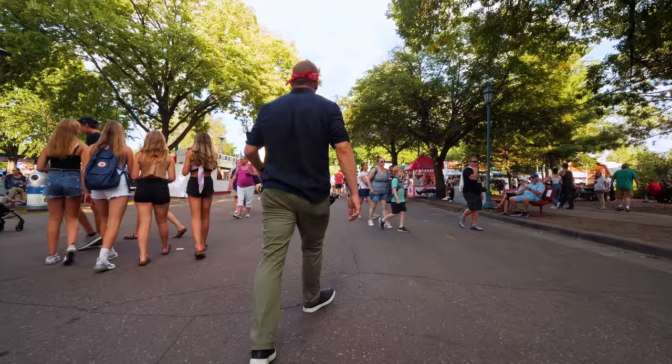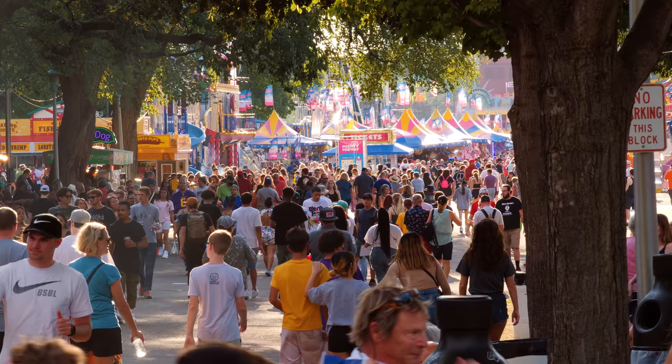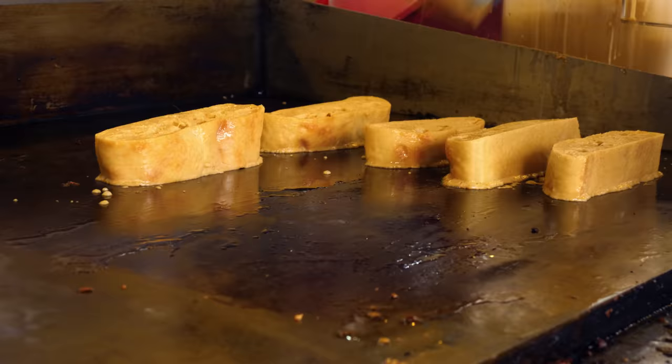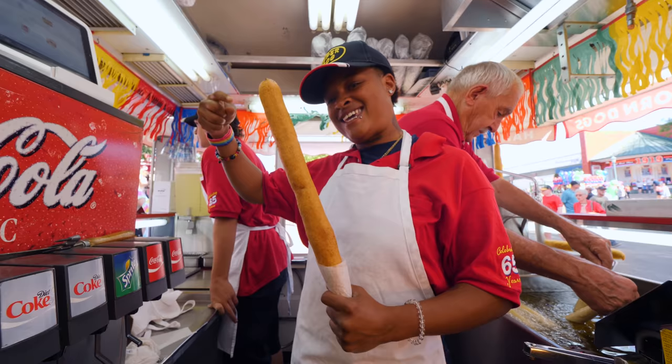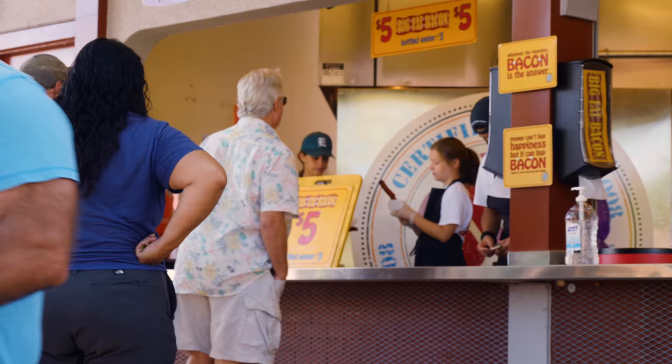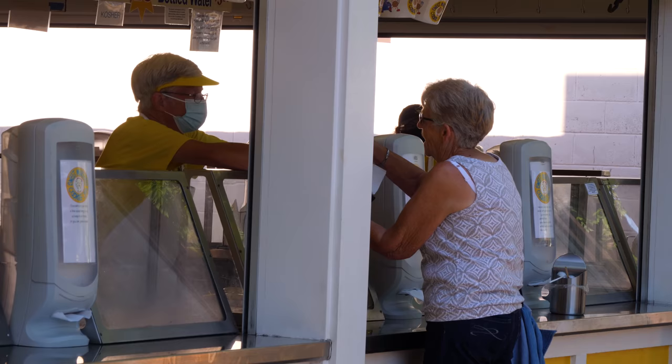Let's keep moving. Every year, just 300 food vendors feed millions of state fair attendees, with a total of 500 carefully curated menu items, all approved by the fair board. Competition to get into the fair is fierce. Potential vendors know that in just 12 days here, you could make a small fortune.